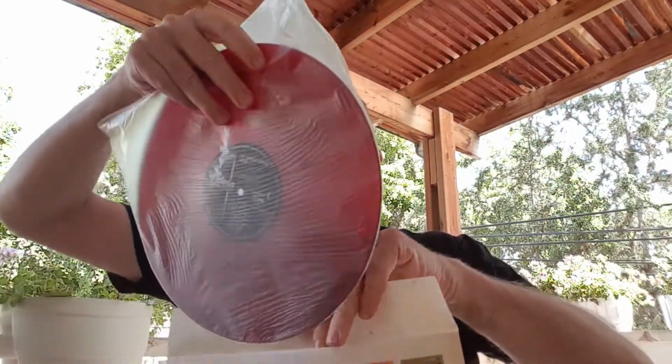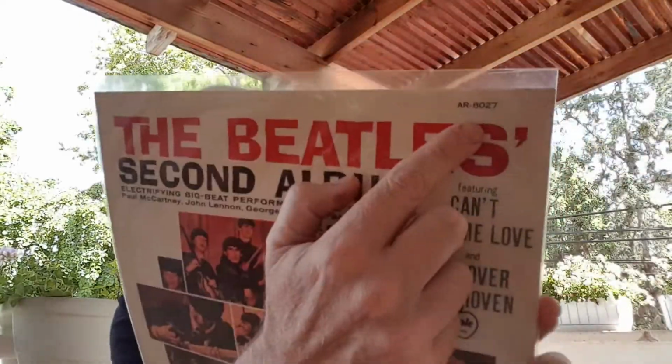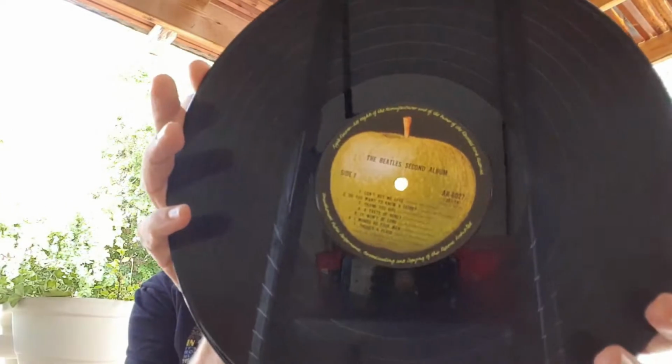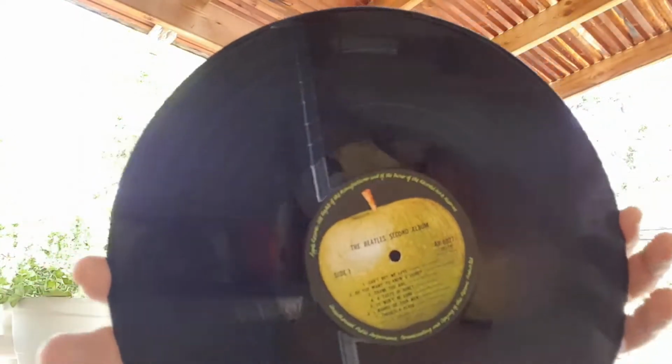This is the original pressing in Japan, and I also have a 60s reissue of this, the same album, on Apple, late 60s, on the AR serial number. You see, again, great condition, and this time it's on Apple on the black vinyl. You know, the Apple also had their first pressing, a red vinyl.